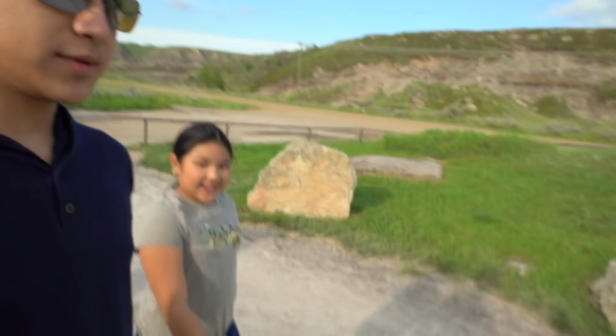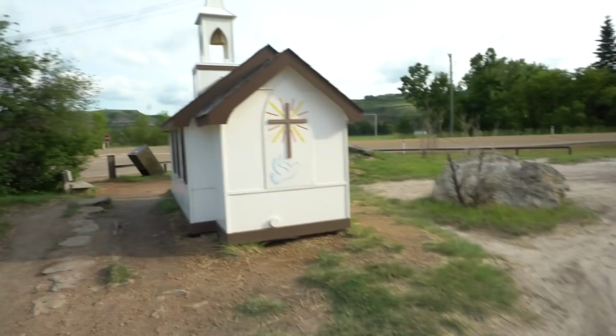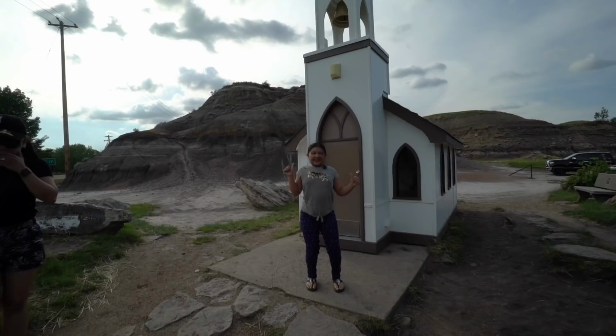We are now at what they call the little church. It only holds 8 people, or 4 to 8. Yeah, you want to see how little it is? That's how little it is. This is the church. It's a clubhouse. I know. I gotta jump. There's so many mosquitoes, you have to jump.